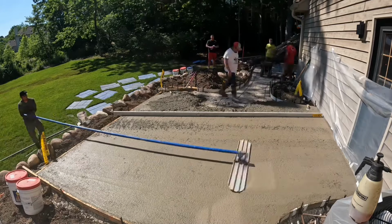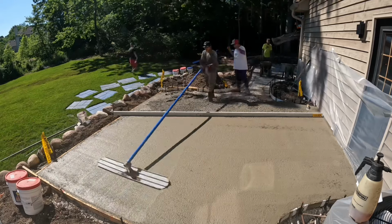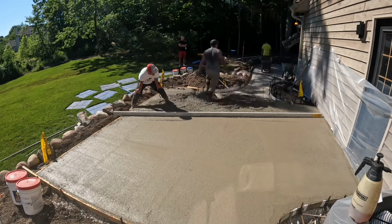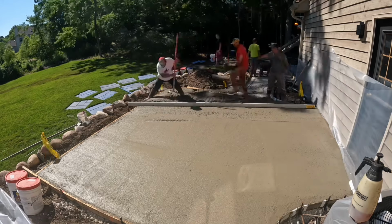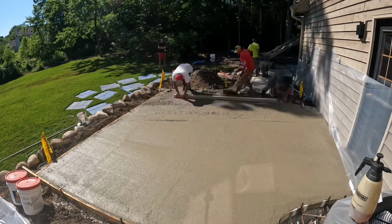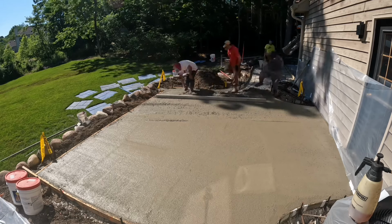But see me bull floating. Landscapers had made that retaining wall and had put some post holes for, I don't know what the homeowner was going to put there, but he had some stuff coming up that the landscaper or the framers are going to do. You can see him leaving, coming back in the back, enjoying his patio getting poured. And we were excited. I was excited doing this job.